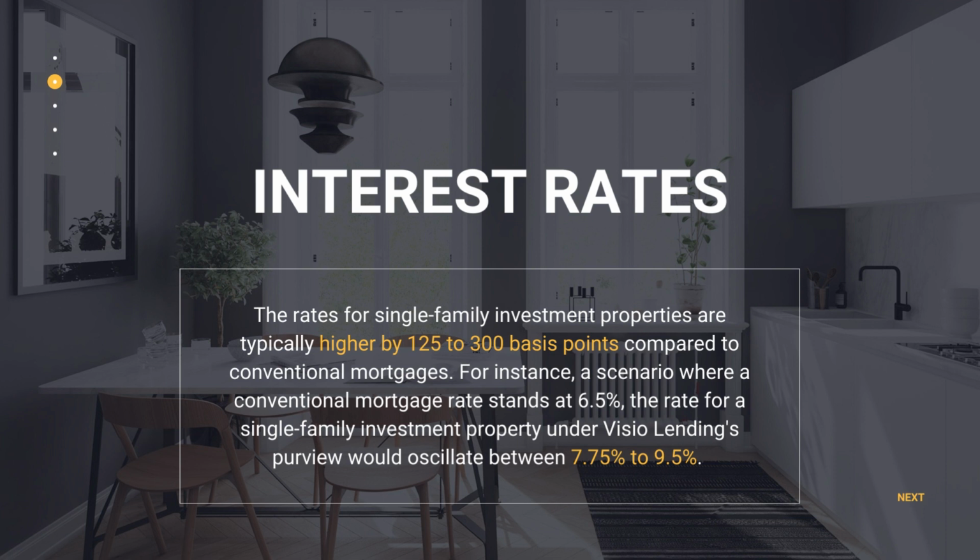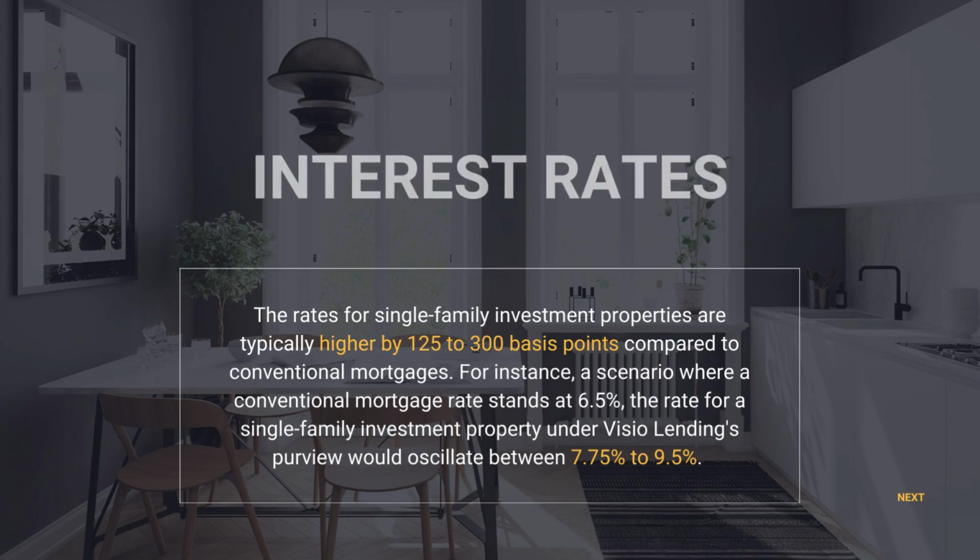An illustrative comparison on a $300,000 30-year mortgage showcases the financial ramifications of this rate difference. An investor's interest rate pegged at 5% is considerably higher than a consumer's rate of 3.5%, with the investor shouldering a substantially higher interest burden over the loan's tenure.